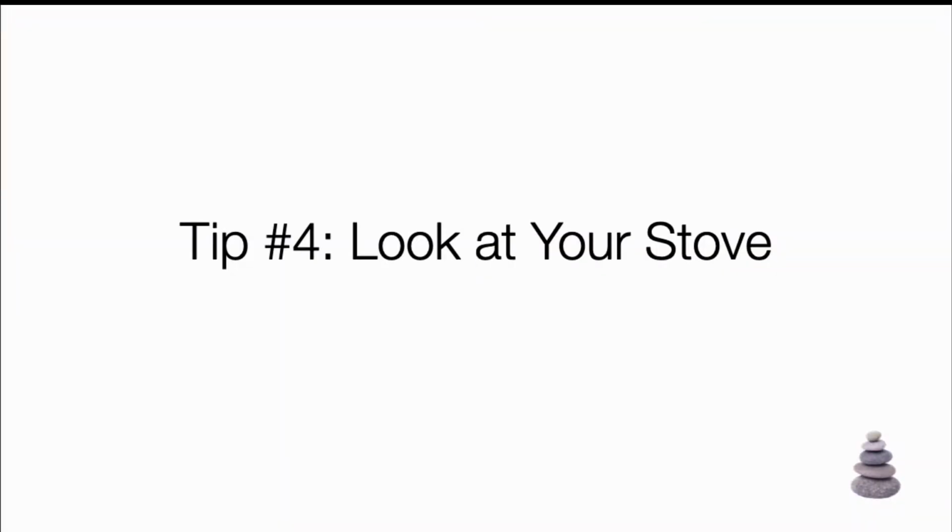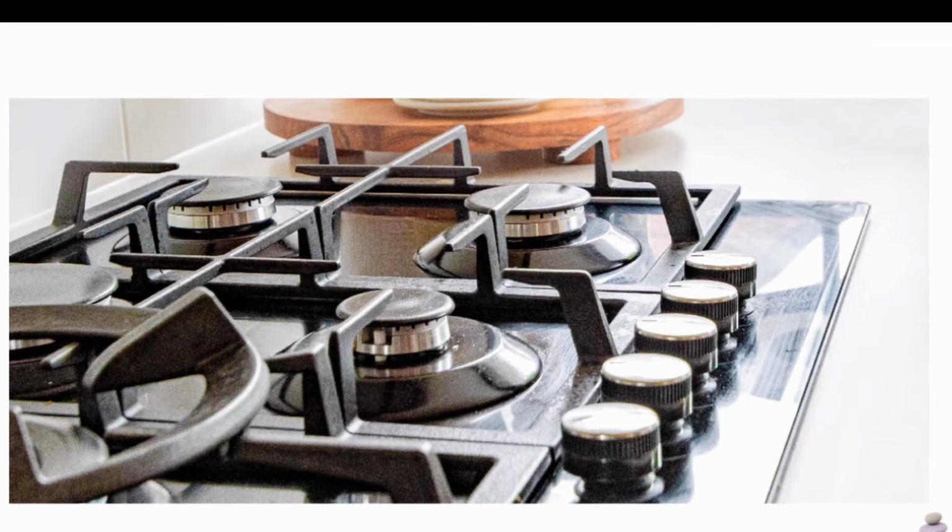Tip number 4, look at your stove. From a Feng Shui standpoint, the kitchen, especially the stove, can represent your prosperity. In Feng Shui, we see that the more burners you have can represent the number of mouths you can feed. So the more burners, the better. One simple way to increase the number of burners is to place a shiny teapot or reflective surface on your stovetop to create the intention of more burners.